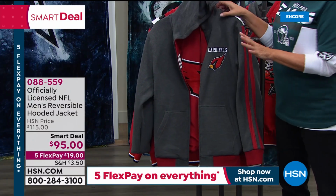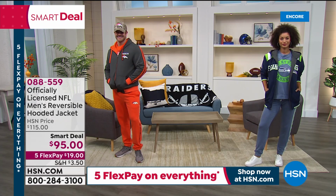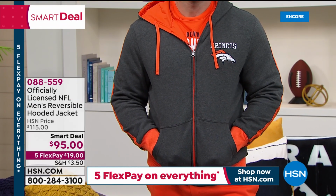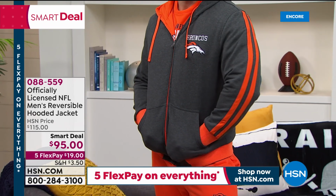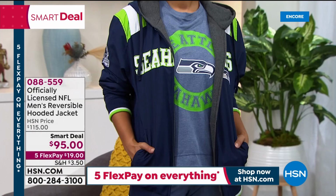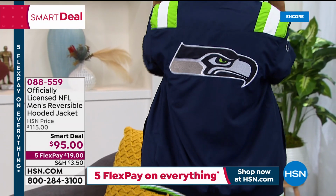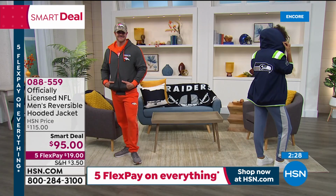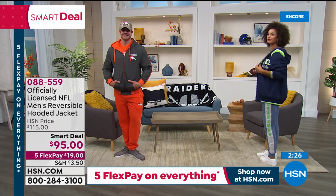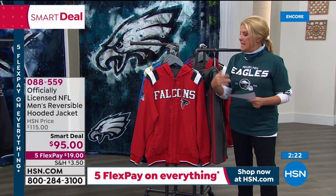Isn't that great, you guys? And again, I knew this was gonna be really popular. Let me give you the sizes, and this is in men's sizing. In this case, small through double extra large. There you're seeing the Broncos too, and we've got the Seahawks that you're gonna see as well. Totally reversible too. Quite frankly, how much do you spend for one really great looking NFL jacket? Well, you gotta think about this, because you really are getting 2 complete jackets in one.